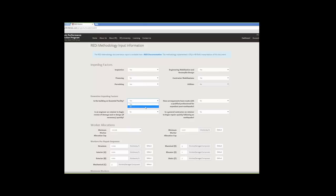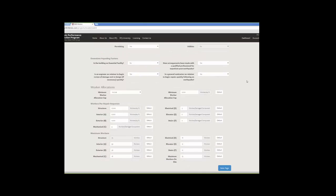Is the building an essential facility? No. Is an engineer on retainer? Let's say yes, they have an engineer on retainer. Right? Post-earthquake review arrangements, yes. Contract on retainer, yes. So you answer these questions, and it affects your impeding factors and the amount of time it takes in that first step of the recovery process before any of the repairs take place.